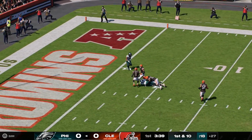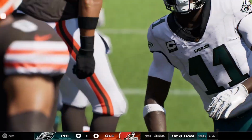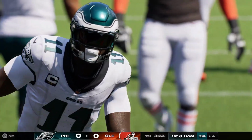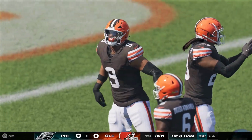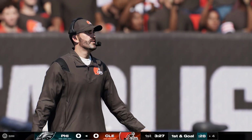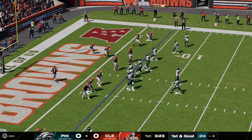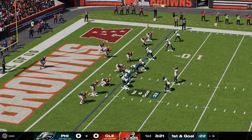And this is caught. It's Brown. And they do get him down, but not before he's able to slip it inside the 5-yard line. That's good for a first down, his second catch of the opening drive. A lot of precision being shown on this opening drive. They've been methodical, they've been crisp, and as a reward, they're going to be set up with an early first and goal.